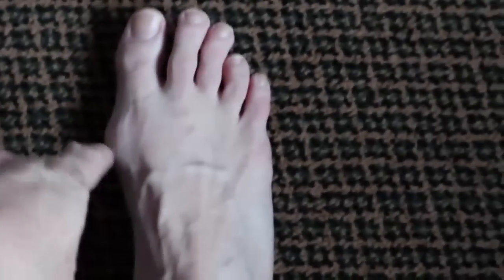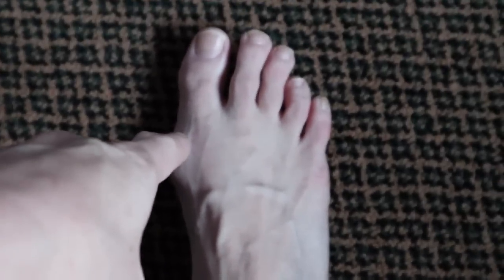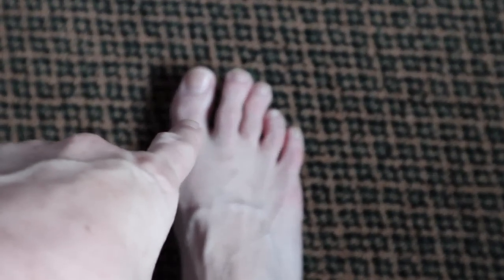And right here is my bunion. They're going to be taking that off. We're unfocused. So they're going to be taking that off, and then they're going to be taking bone out of this toe.